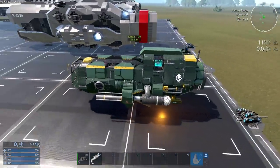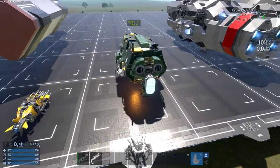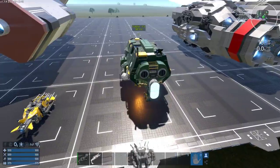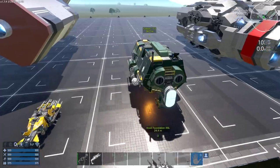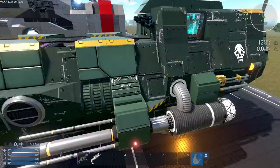Yeah, it looks like, God, there's just certain games that I've played that had ships in it that kind of looked like this. Some ships that look like this. But yeah, that is cool. I definitely like it. It's definitely got that sci-fi look to it.